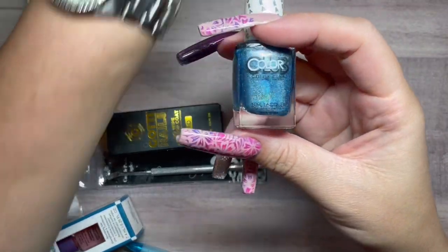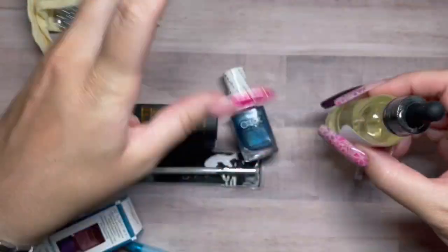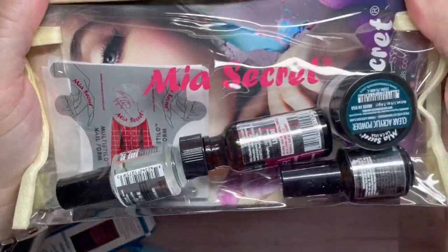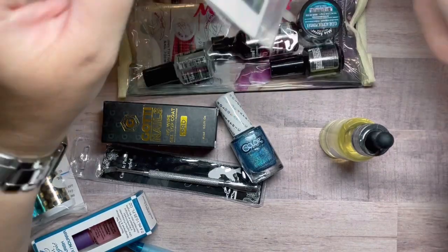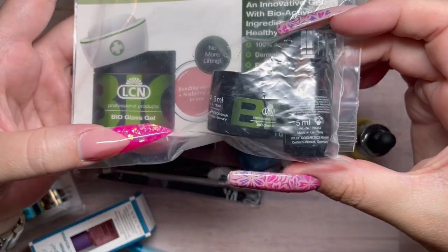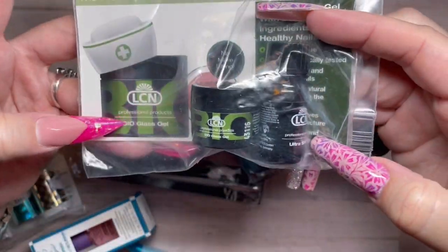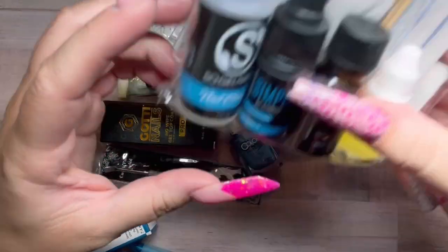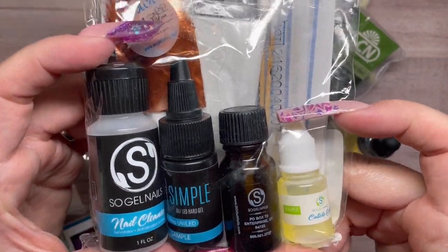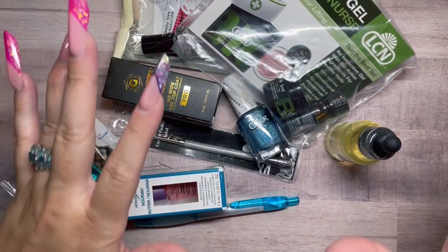We have a nail polish, more cuticle oil. We have a starter kit from Mia Secret. We have two little samples of stuff from LCN. One is the Bio Glass Gel and the other one is the Ultra Shine Top Coat, as well as a whole little sample of stuff from So Jelly. So that was everything that was in my VIP bag.